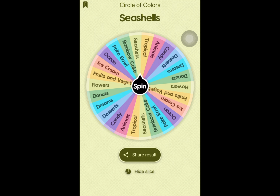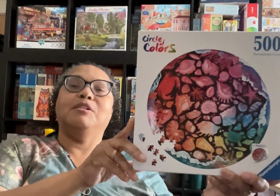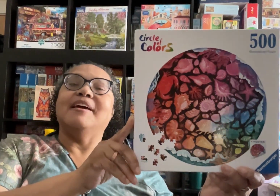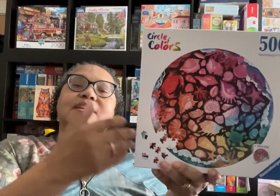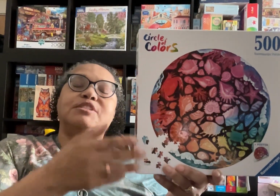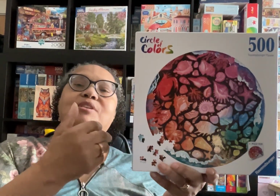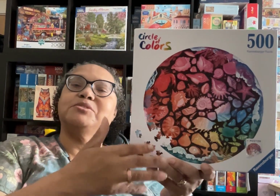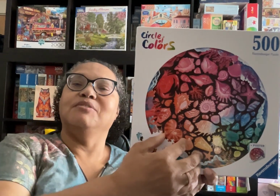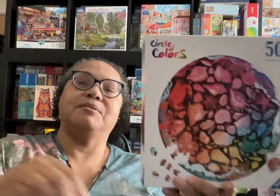Okay, this is seashells. So I will get it sorted and get it started. So here we have the next circle of colors puzzle, and as you can see, like I did when I spun the wheel, it is seashells. Yes, it's another gradient puzzle. I'm noticing that with these circle of colors puzzles, they're either a gradient or a pattern, and it's always very, very easy to follow. It's completely unnecessary to use a box or an image because you're just looking for your color families. And that's exactly what I did, and you're going to see that right now in this slideshow.